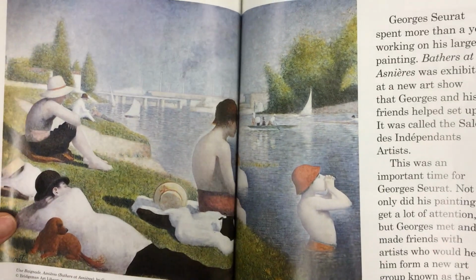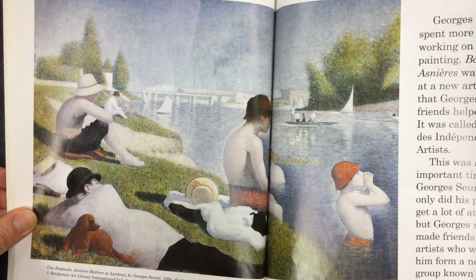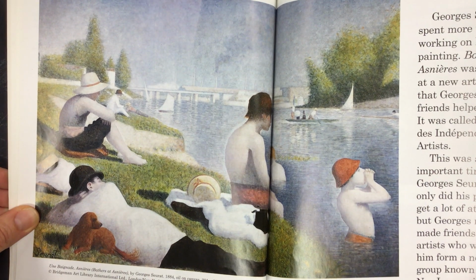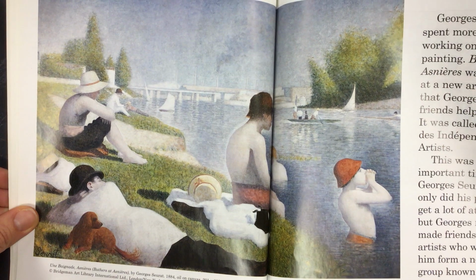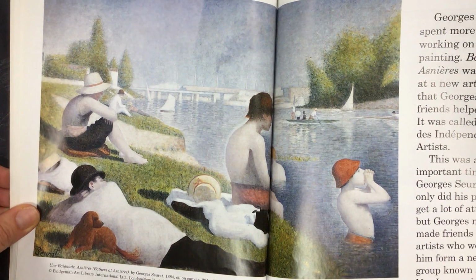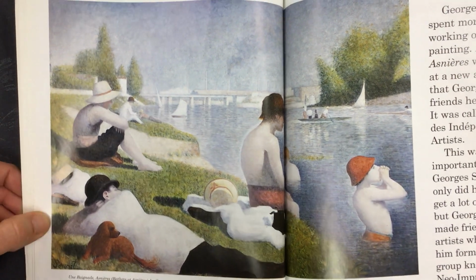George Seurat spent more than a year working on his large painting. Bathers at Asnières was exhibited at a new art show that George and his friends helped set up. It was called the Salon des Artistes Indépendants. This was an important time for George Seurat. Not only did his paintings get a lot of attention, but George met and made friends with artists who would help him form a new group known as the Neo-Impressionists.